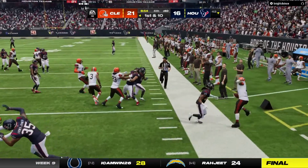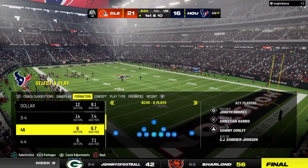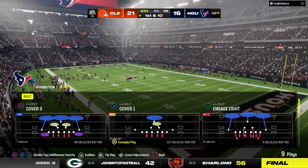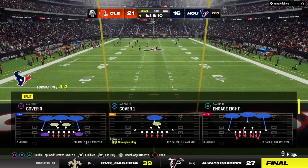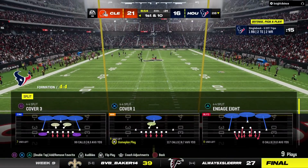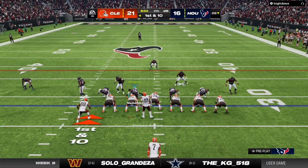Pulled in at the 24. And he'll get this up past the 25 before he's out of bounds. That'll go as a punt of 34 yards that time. And out will come the offense as they take over. The Cleveland offense ready to go.